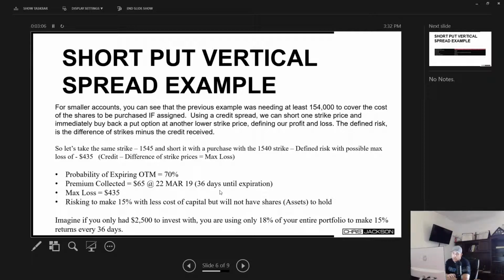Now remember, my golden rule is 10% of your entire portfolio on each strategy, but this is pushing it. It's a little bit safer. It is a credit spread, and with credit spreads, you're defining your risk. You're basically locking in profits and locking in max loss, where you're shorting and then you're immediately buying one in return. So let me show you that real quick.